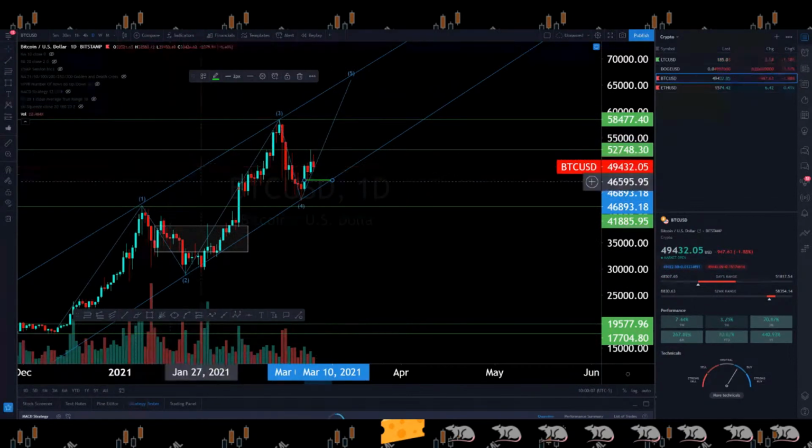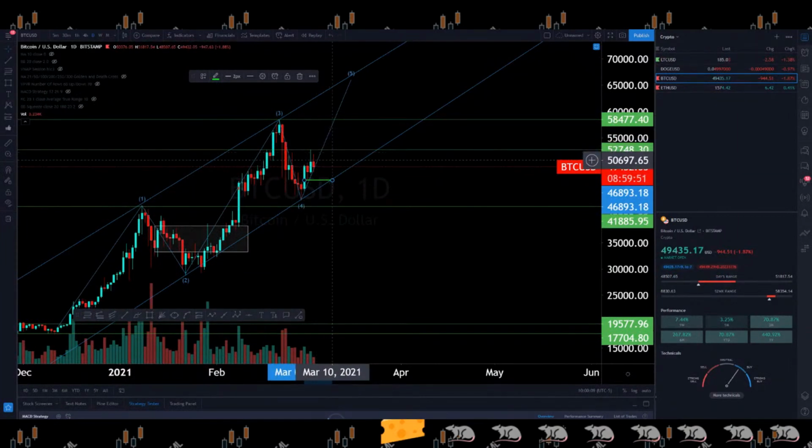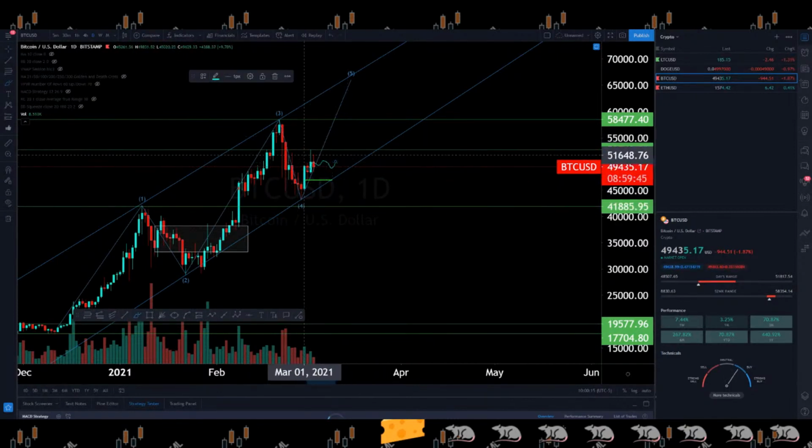So guys, this is a flag. We're watching for flag formation here. So we want to see something like this, and then we want to see it break out past this resistance. And when we see it close past this resistance, which is at about 52.7K, I think that's a good entry.